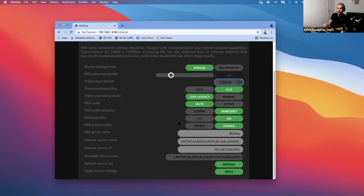One of the big selling points of NDI, I've already touched upon it before, when you're comparing it to SDI, is that it's not just one way that traffic is flowing. We can send stuff back to the camera over the network. That could be a tally, for example. That could be comms. So if someone was actually physically stood next to this camera, or they're using a decoder on an ENG style camera, they can plug some headphones into that. We can talk to them through the network, but also control as well. And I'll show you that.